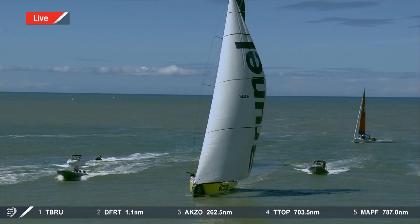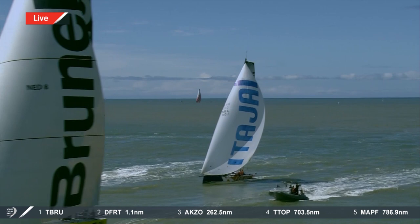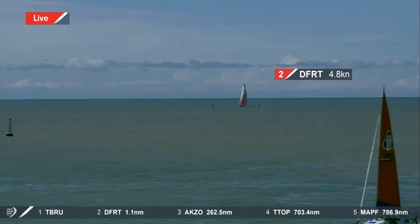And as we're just moving around here to see Team Brunel from the far side, what you can see in the background, don't look at the 40-footer with the Itajai spinnaker. They're doing a great job of advertising for the home port, by the way. But Dongfeng race team in the distance. This is the team, Charles Cordrelia as skipper, that was hoping to overhaul the Dutch boat and claim the win for leg 7. It certainly doesn't look like that's going to happen.